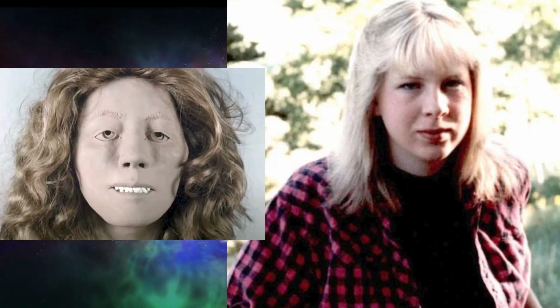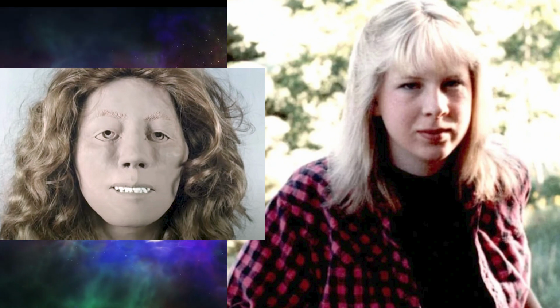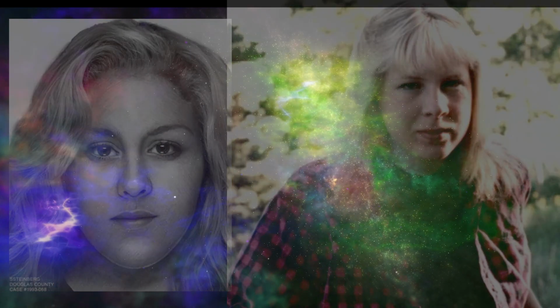Now that she got her name back and returned to her family, we must find the killer or killers that did this to her. If you have any information regarding her murder, please call the Douglas County Sheriff's Office at 303-660-7588 or 7500.